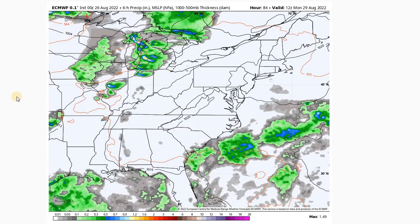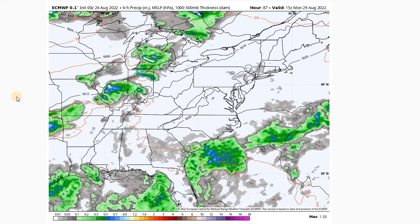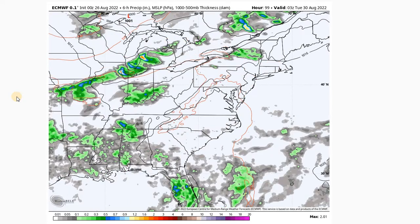And then things should dry out as we go into Monday and Tuesday as high pressure builds back in over the area. That's going to help to suppress any pop-up showers or storms, but still about a 10% chance for either day as we go throughout the first part of the week.